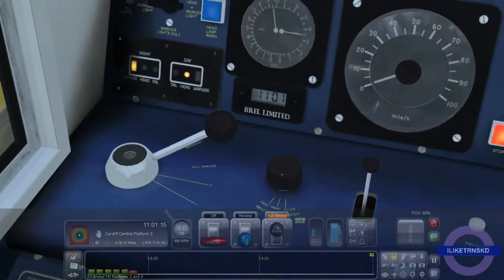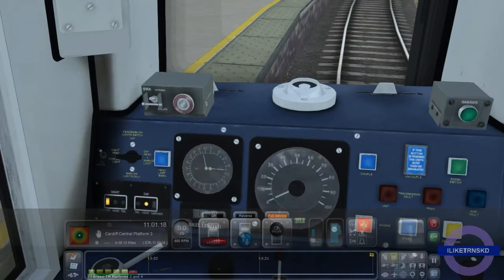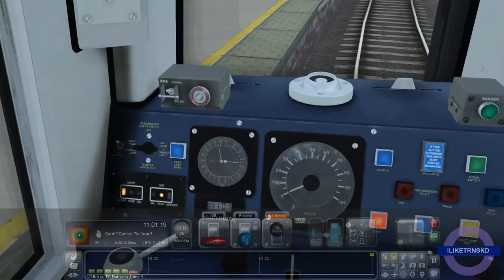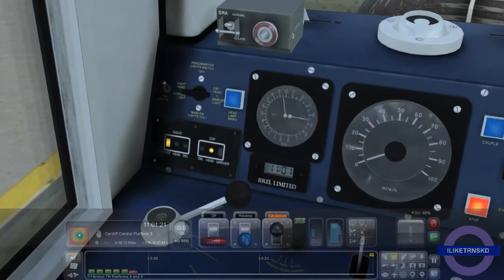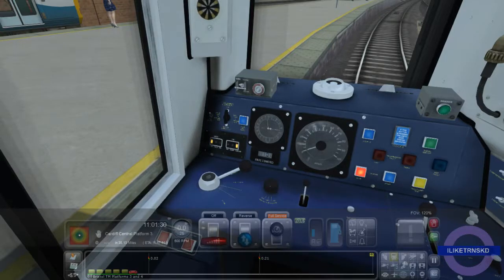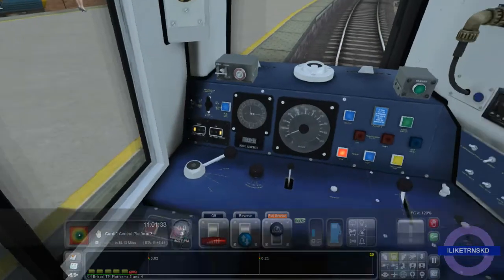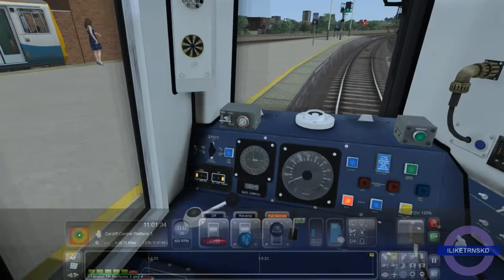I don't know. But for some reason the lights do not work properly in this thing, which is kind of sad. Is that it? No, it's still red for some reason. And I don't know why. Let's just not have the lights on at all then.